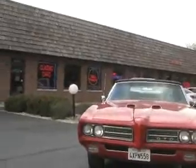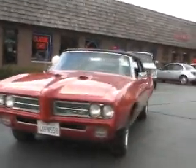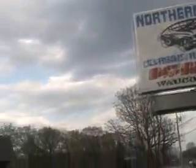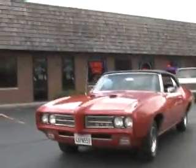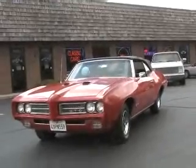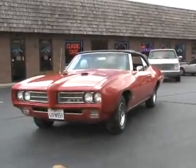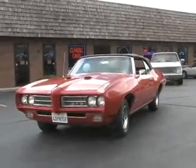Anyway, you can give Randy a call at 847-526-5950 on this beautiful 1969 black on black on black '69 GTO convertible 400 4-speed air car.